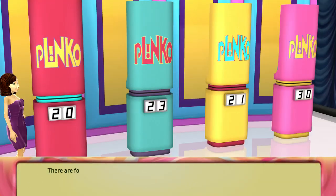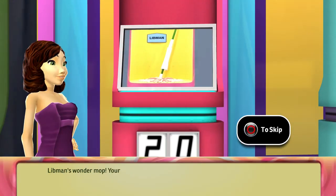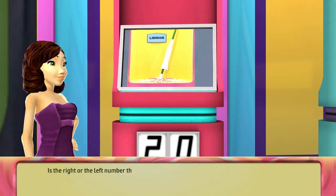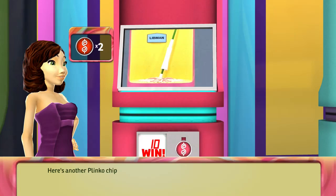First, you need to earn chips. There are four different items. Let's take a look at the first item. Libman's Wonder Mop. Your hands never touch water. Just slide its special wringer sleeve down a twist. Libman for better mops. Is the right or the left number the correct number in the price? You're right. Here's another Plinko chip.